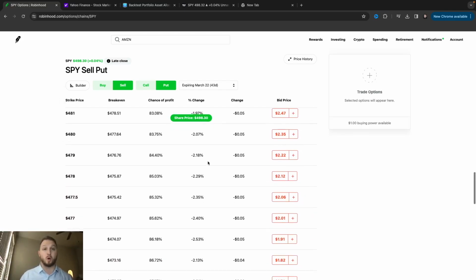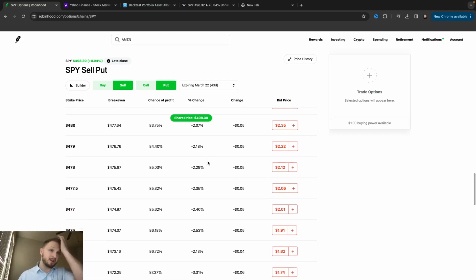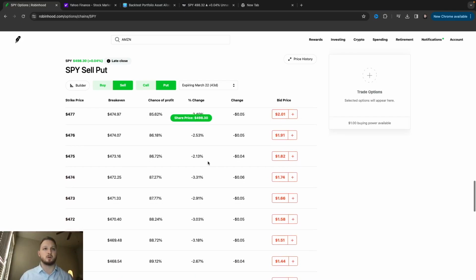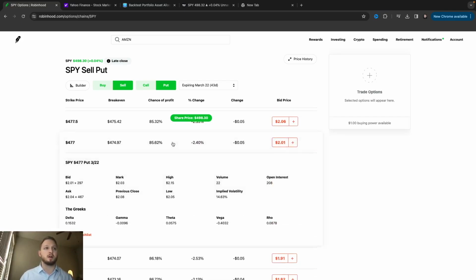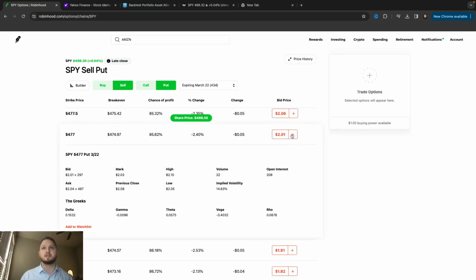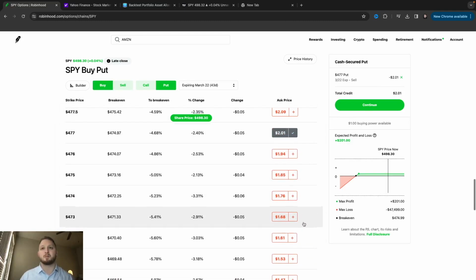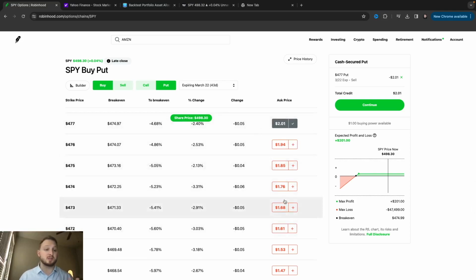So I'm going to go to a 20 delta. And really, if I'm doing a credit spread, I'm probably only going to a 15. So I'm going to come right around here and you're going to see, look at that, there it is. So I'm going to sell this one and then I'm going to come over here and make this spread. This spread will depend on how much you have to risk.